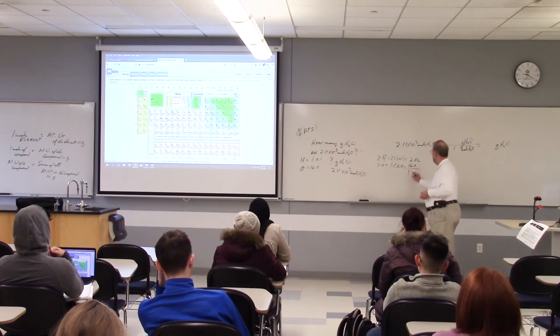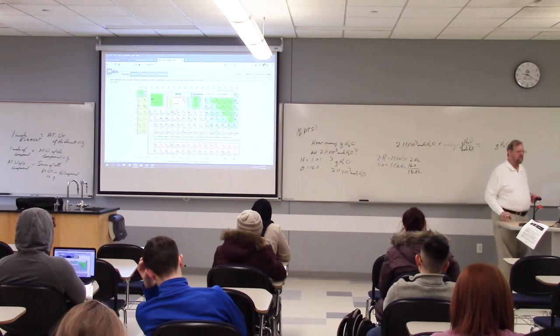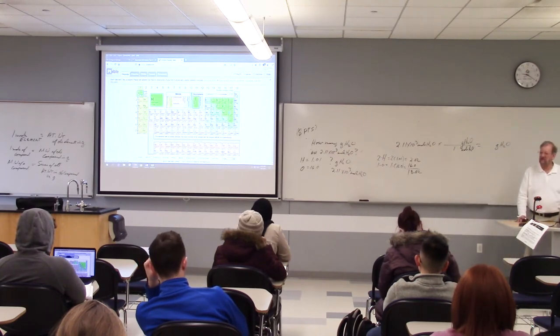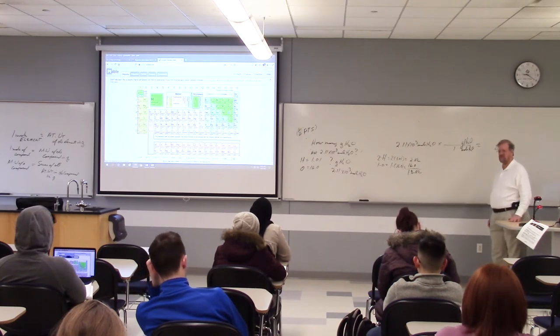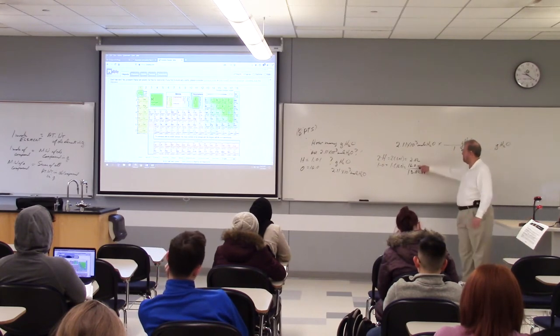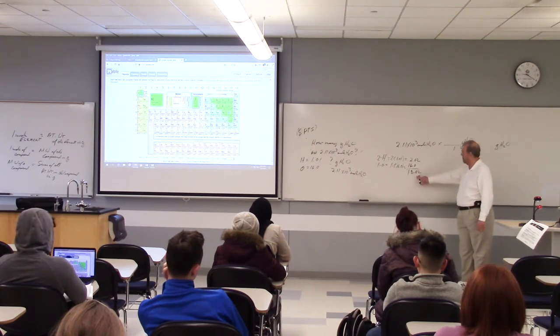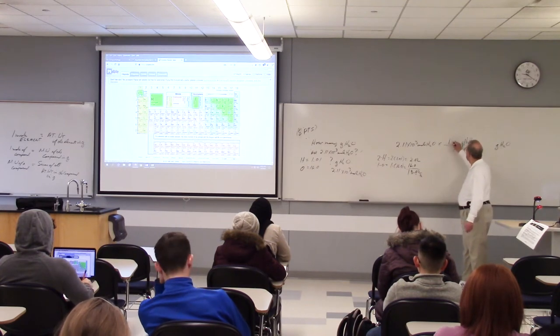Add them up. When you do an addition, you have the same number of significant figures past the decimal as the number you're adding that has the fewest significant figures past the decimal. All zeros which are past the decimal are significant. This is one, this is two. Hope we all agree one is smaller than two. How do I round this off to one past the decimal? Keep the first significant figure. This is what I round off. That's four or less, so it's 18.0.